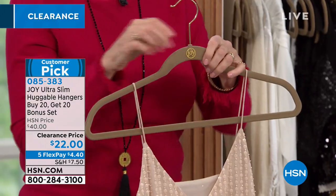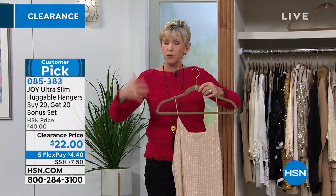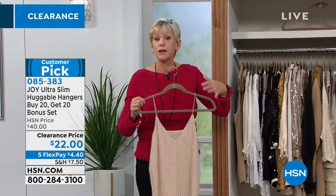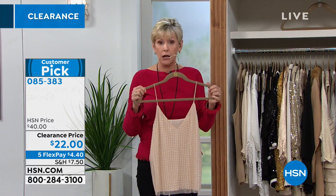And it doesn't matter whether you're a size 0 or a size 3X, whether you live up north and have big, heavy coats, or you're just down here in Florida and you've just got lightweight garments, everything will hang beautifully on a huggable hanger.